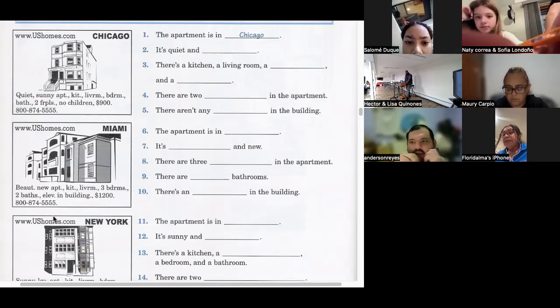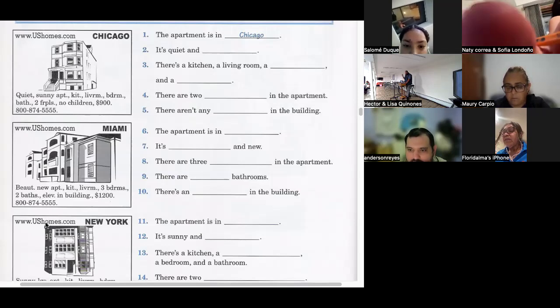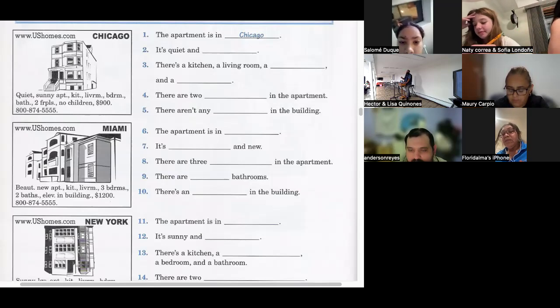Excellent. Number six. The apartment is in Miami. It's beautiful and new. Number eight. There are three bedrooms. Good. Three bedrooms. Apartment. Excellent. Number nine. There are two bathrooms. Number 10. There's an elevator.